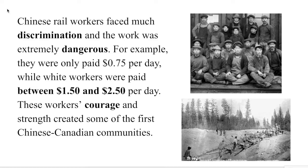So some Chinese had already come over for the gold rush, and they had typically gone to California in what's now the United States before they had come up here. And then some of them settled here. And then the big wave came over, with about 15,000 Chinese people coming to help build the railway. Almost all men, but when they earned their money, they would try to bring over their wives and their children. And that later became really difficult for them because there was much discrimination.